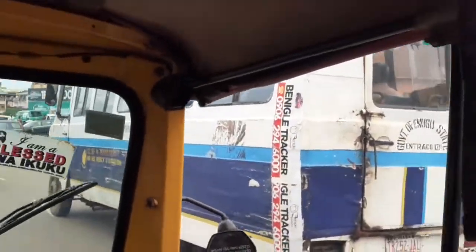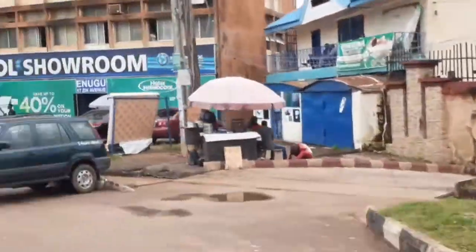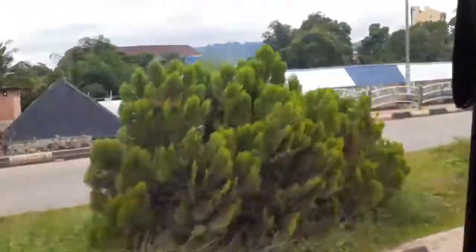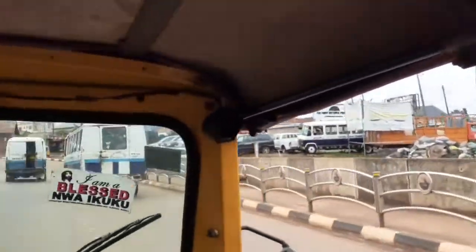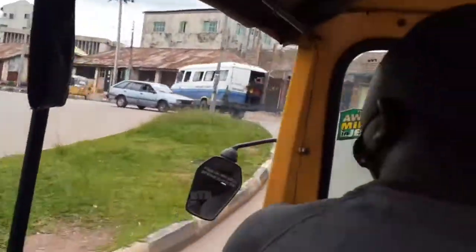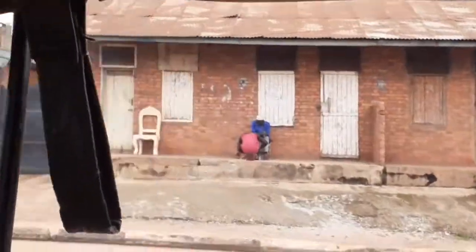So you guys can see this bus right here now, this Molue bus, this long bus. You know, in my 4 years of being in this Enugu State, I've never for once entered that bus. I always hear that the bus goes to Agbani Road, this big long bus. I just can't imagine entering the bus, because I feel like I'm going to miss my bus stop if I enter that bus. The bus is so long and the bus is always so packed.